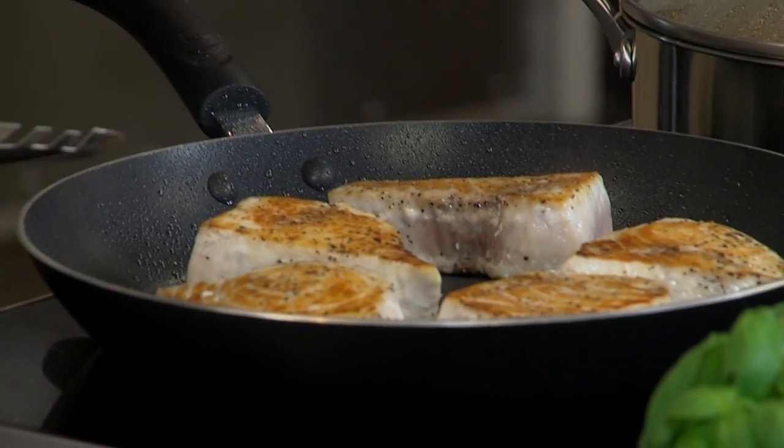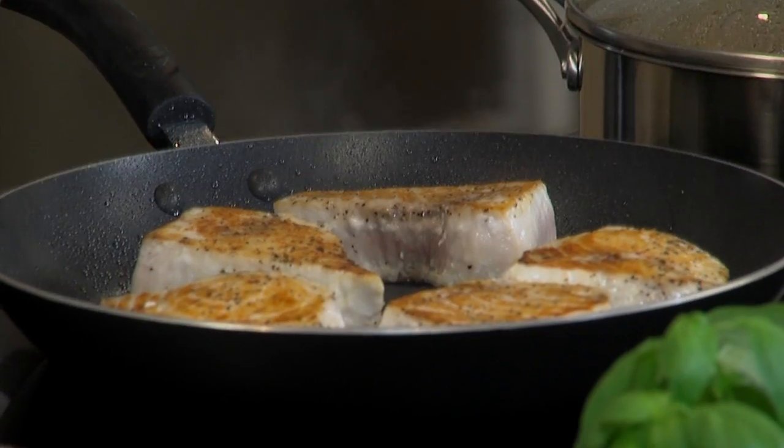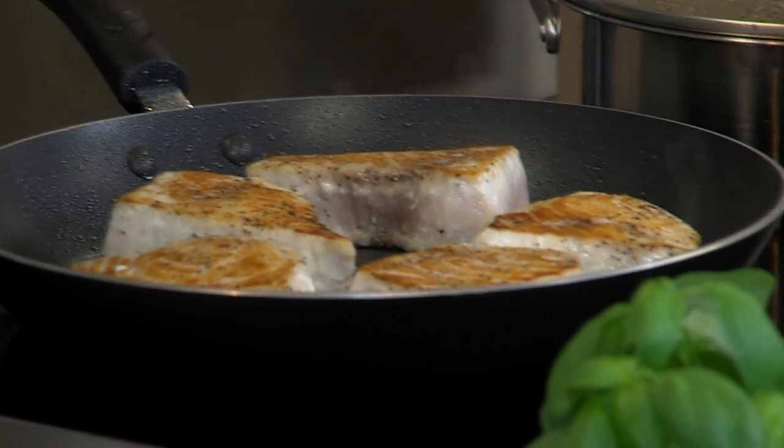Delicious. I'm gonna go ahead and check the swordfish. So I have turned the swordfish and it is golden brown on both sides. It's just about done. It's been cooking for about 4 minutes approximately on each side. Looks beautiful. The sauce is done as well.